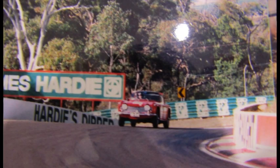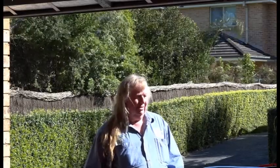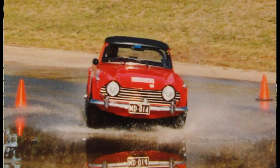Because we were all around the back of Orange and everywhere. And that event went somewhere else, didn't it? Canberra. Yeah, we did the police driver training centre, driving around the water and all that. Yeah, the hill climb track they've got there. Well, that would have tested it out, I'm sure.